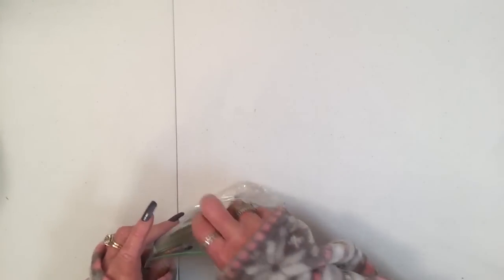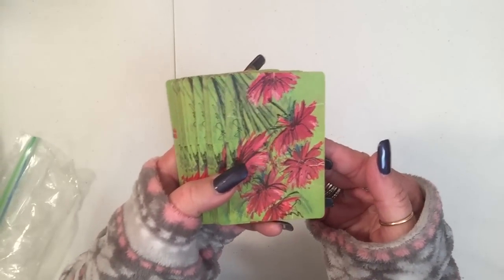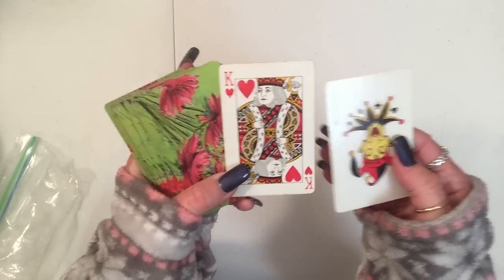And these are playing cards, and they're from the 60s. So they look like that, which I thought was really pretty. And then like that.